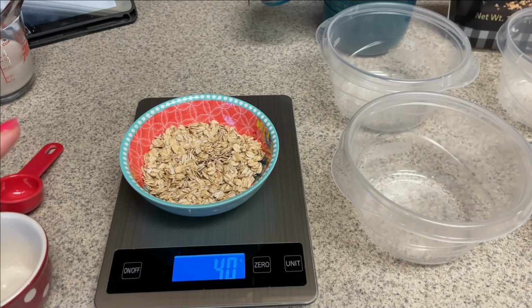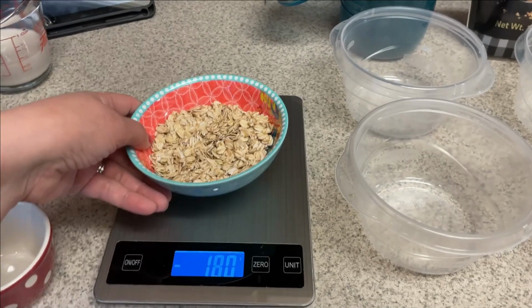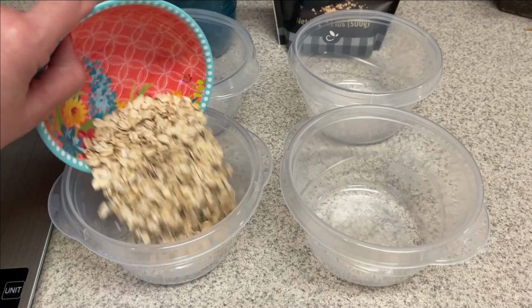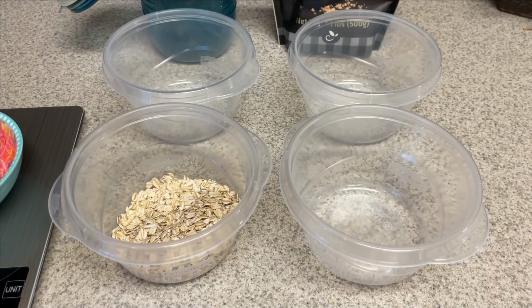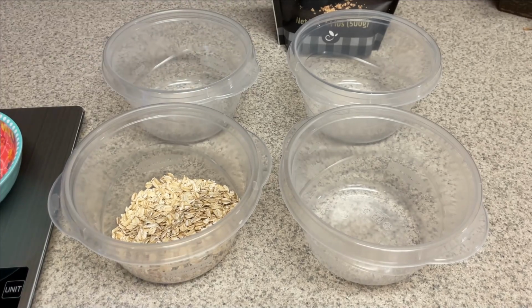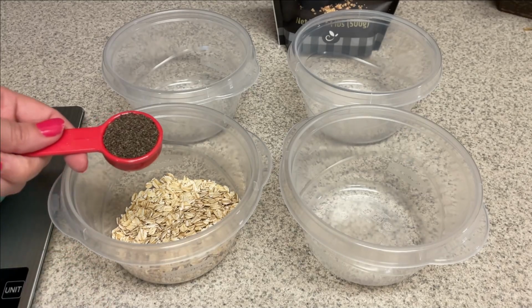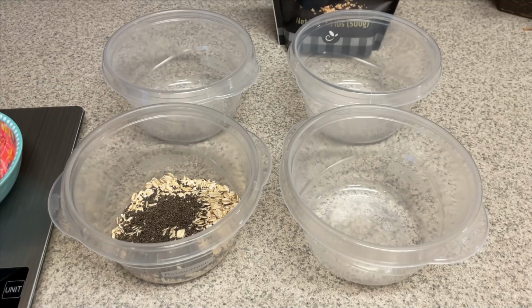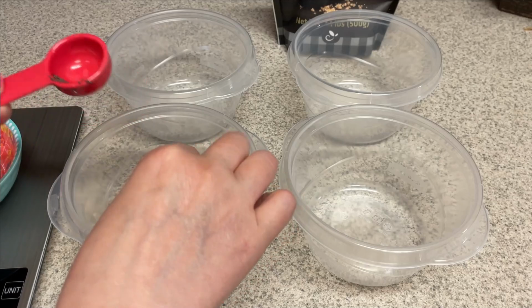So I just prefer to weigh it out. So we want to do a half a cup or 40 grams of the oats. Let me move you back over here. That in there. And then we're going to do a tablespoon of chia seeds, which I'm not going to weigh out. Chia seeds are really high in fiber, super high in omega-3s. It's a really, really healthy source of carbs for you, and has all the healthy stuff in it.